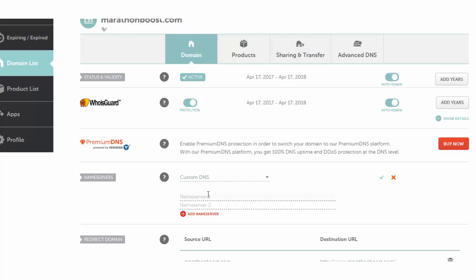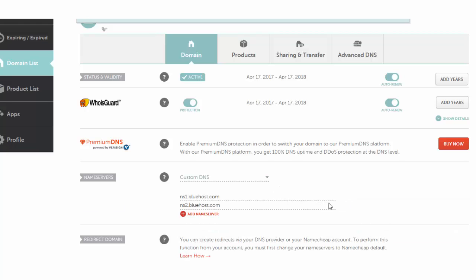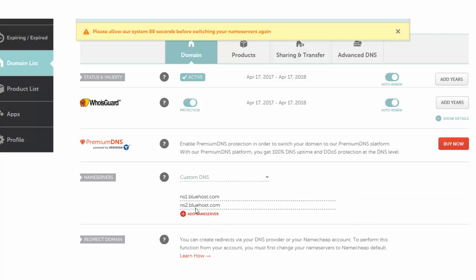It's just ns1.bluehost.com and then ns2.bluehost.com. So again, this is what your name servers will be. You can just copy what that is. You click the little green check mark here to save your name server. And then really, that's about it. Your name servers are now pointing over to Bluehost.